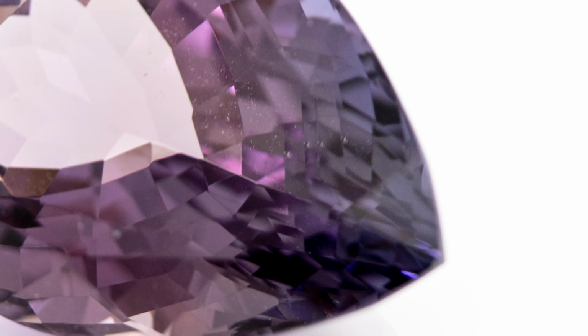All right, everyone, so let's take a closer look. Right here, we have this tanzanite. It's a lavender tanzanite. We actually bought it from Shelly, so big thank you to Shelly for a beautiful stone and for coming on the channel today.